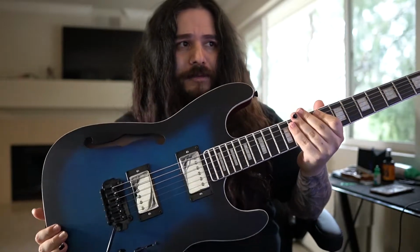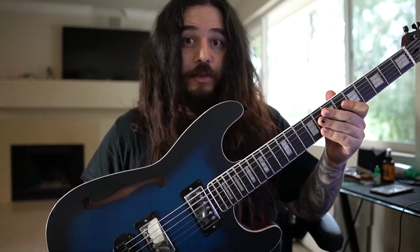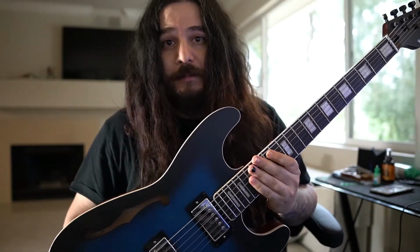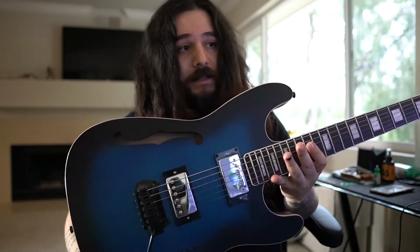So as of, I believe, me recording this right now, 188 of these have sold, which means there's 12 left in the world. So I have one of 200, which is great. It's just cool, you know, like I'll be able to say that. And it just happens to work out. It's a great guitar.